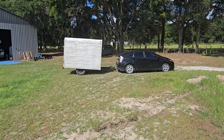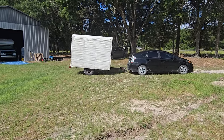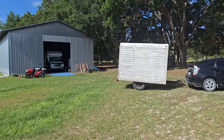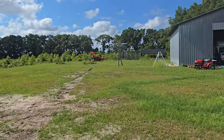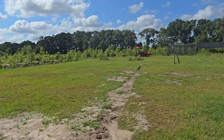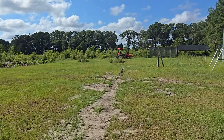And it's Friday. We've got the car hooked up to the trailer. And we are going to Pete's today. Green Dreams, Florida. Looking forward to it.